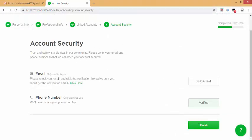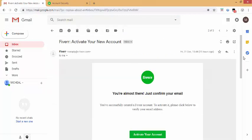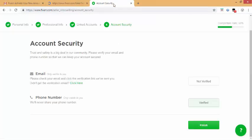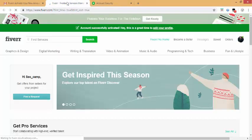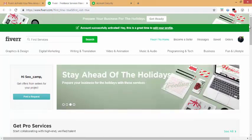Now to verify your email, you go back to the inbox. So this is it. They have sent me many messages here waiting for me to activate it. So I'll now open the mail and click activate your account. Now it's loading. Yeah, that's how to activate your email. Successful. Can you see? It's very, very simple. If you can just follow all the steps, you'll get it right like this.